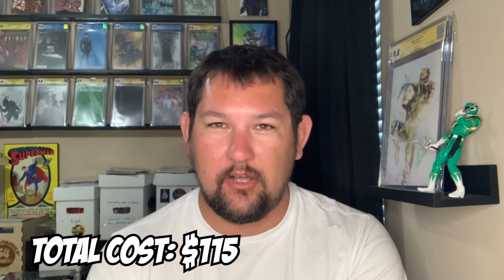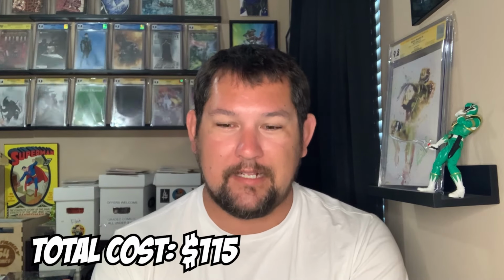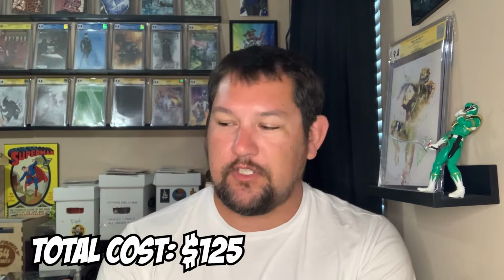So the overall cost ended up being $115 to submit these to CGC. That includes the shipping back to me. And then obviously I'm going to have to pay for the shipping on top, so it'll probably end up being like $125, which is around $62 a book, which is not terrible, considering it's going to be graded and then a signature authenticated as well. So basically I'm going to add in 60 bucks on top, and obviously I already paid for the book and then the cost of the signature. I think the signatures each were 50 bucks. So I'm going to be well over $100 into each one of these books.